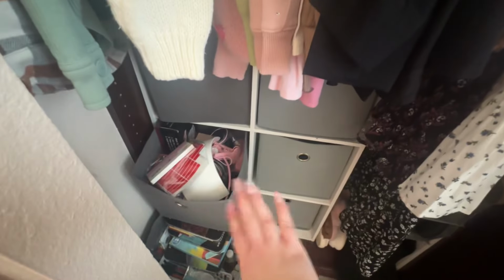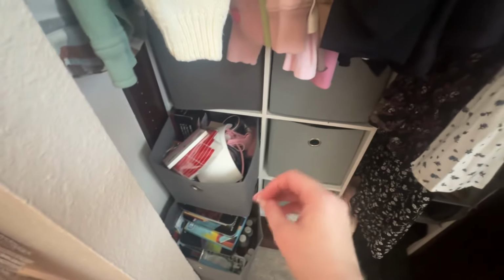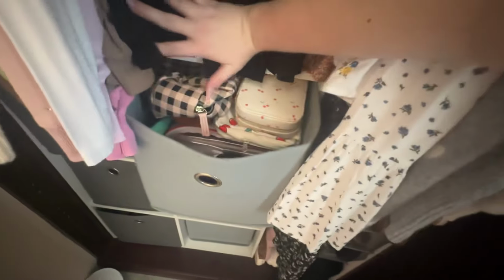This middle one is actually all of my nail stuff, all my other nail stuff. This is more of the bigger stuff. My lamp, my drill, my foils, all my polishes are in here. And then this one on the bottom is all of my journaling and stationery stuff. And then this one is all of my travel stuff. I have makeup bags, travel size products.